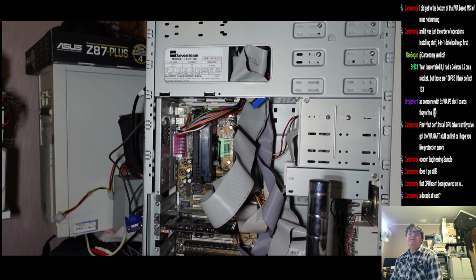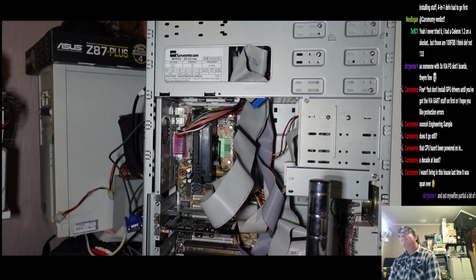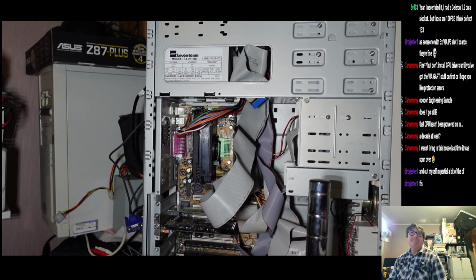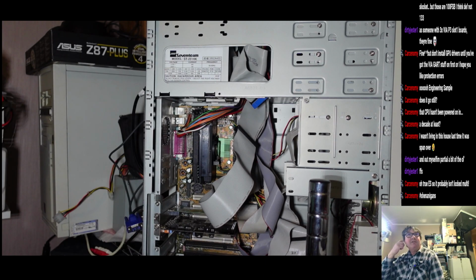Yep, I've overclocked it to 667 megahertz. So instead of the 4.5 multiplier with 133 front side bus, it's running at 5 times. This board's pretty handy for overclocking shenanigans.